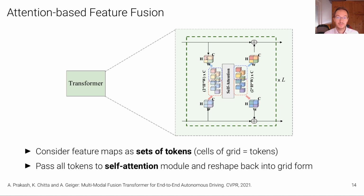And what we do is we tokenize them by considering each of the cells in the feature map as one token. And then we simply tokenize the feature maps from the image stream and the feature maps from the LiDAR here at the bottom, as illustrated here. And we combine all of these tokens and pass them into a standard transformer module that then, as an output, produces another set of tokens, another set of features with the same number of tokens, which we can then split back to the individual streams.